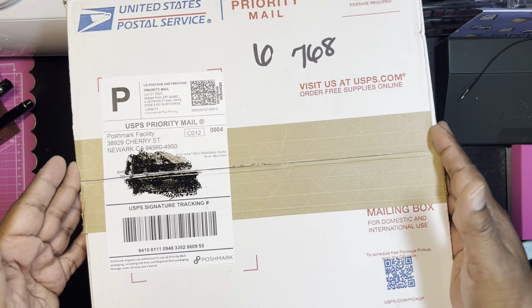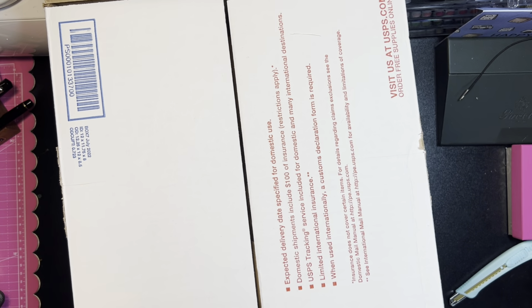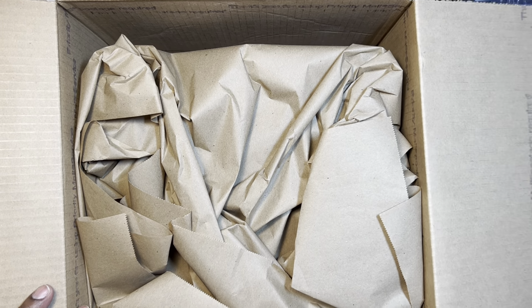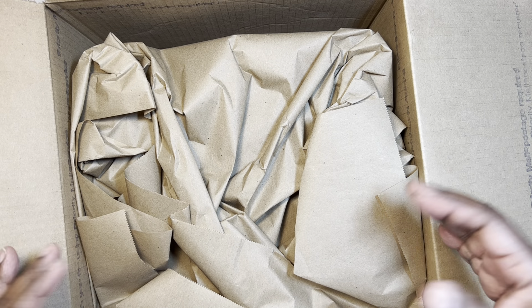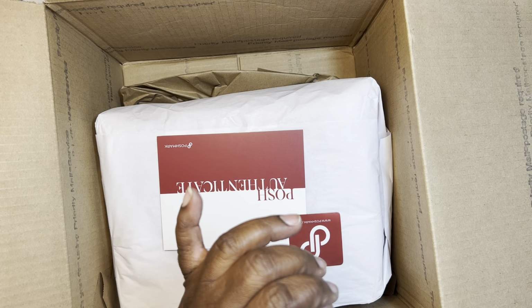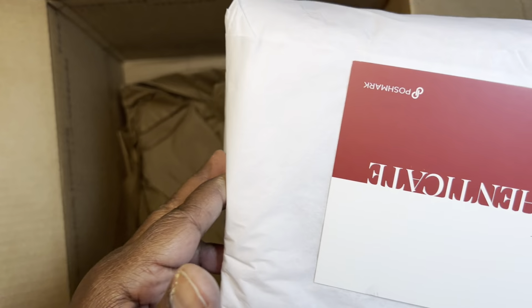So anyway, this is the purse that I picked up. And I really told myself this is a crazy purchase, but I could not do it. All right. Okay, so let's take it out.